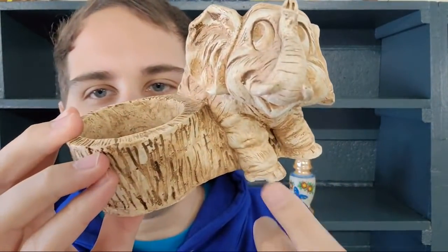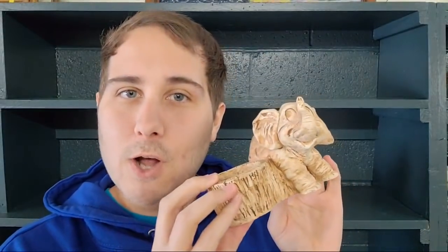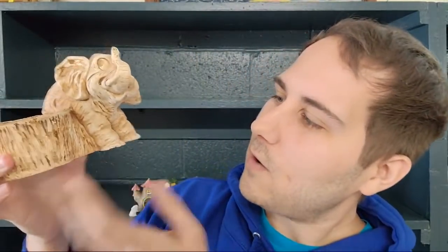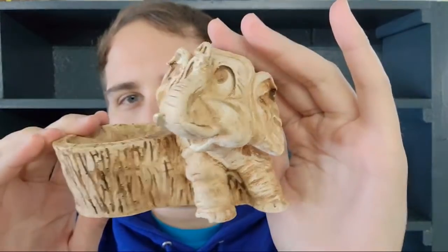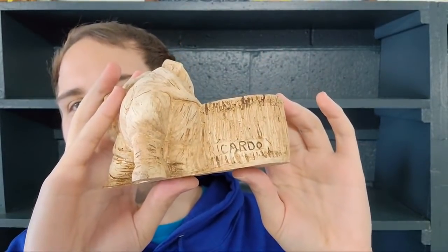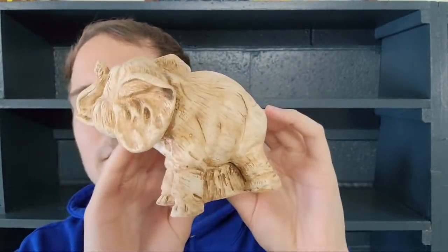Could you hide something on here? Yes, you could put boots on that elephant. Boots with the fur. The whole club will be looking at her. So that is a nice elephant. Here's the back of it. You could just put the back out like that. Look at that booty in the air. And there's the side.